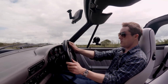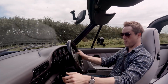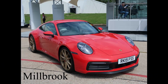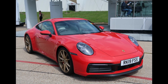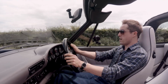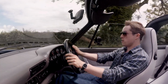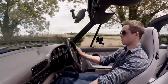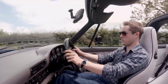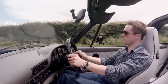I'm going to be taking it a bit easy because not only is it a really nice example, but I've only ever taken one by the scruff of the neck at SMMT, and that was a brand new C2S. These old air-cooled ones, I know they have a bit of a bite in the tail, so we'll be a bit respectful. Just try and enjoy all the sensations through the wheel. I'll try and talk you through as much as I can where I would overtake this guy, hopefully.